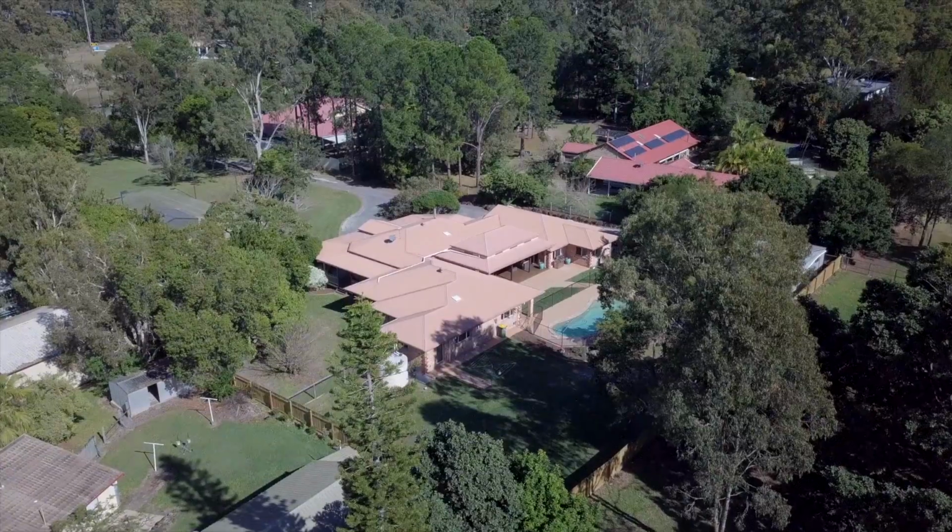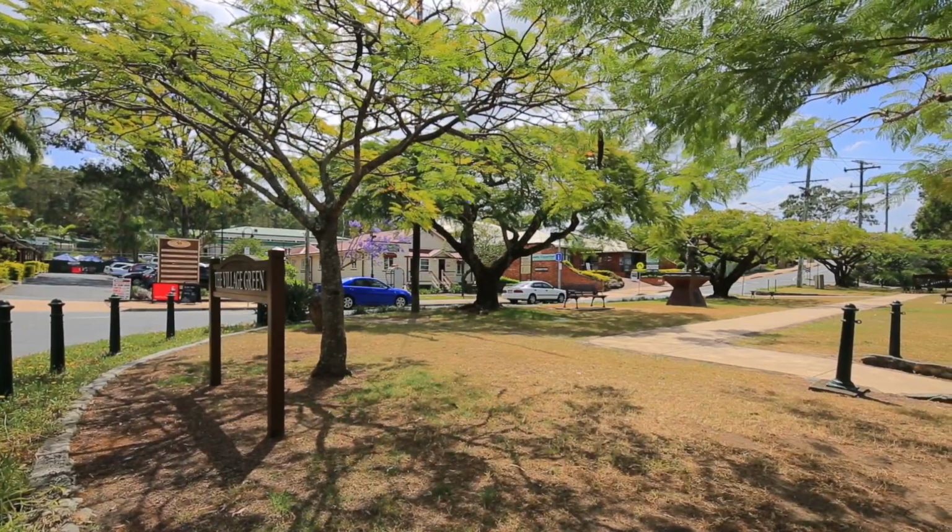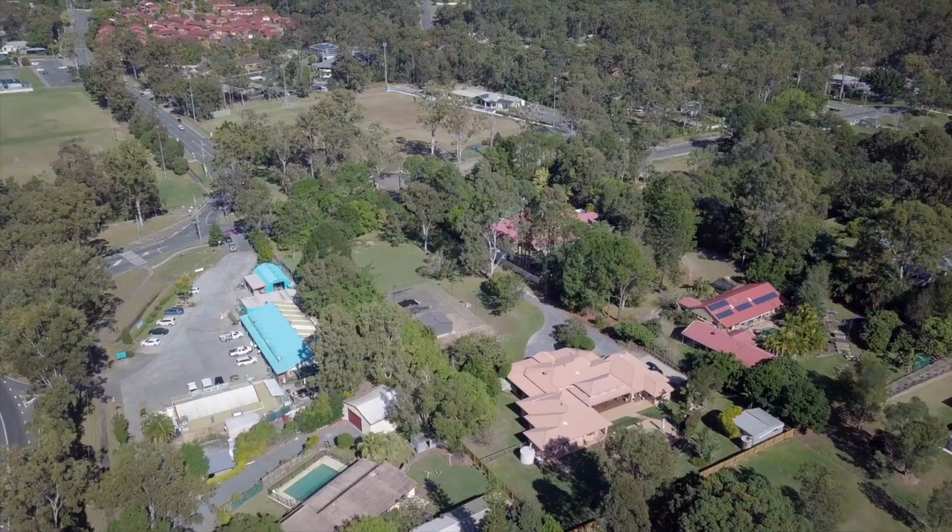This rare opportunity benefits from being a short drive to Robina Town Centre, Mudgeeraba Village, prominent local shops, and the M1 motorway.